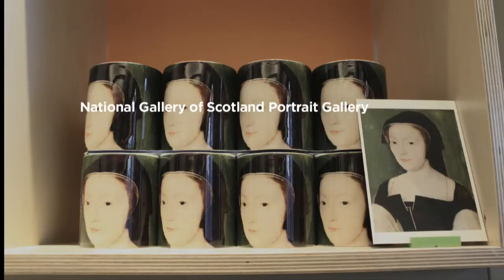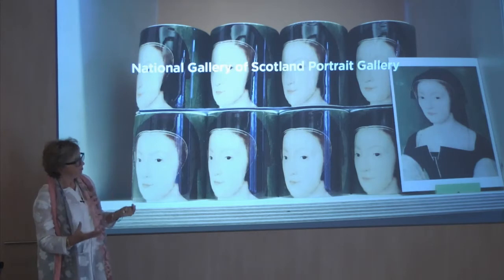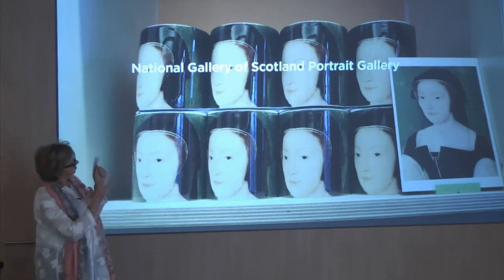So again, there's the portrait. There's the mug. The information is on a tag that goes in it. It's accessible. It's $7.99 or something like that, and it sells in multiples, and it displays well.